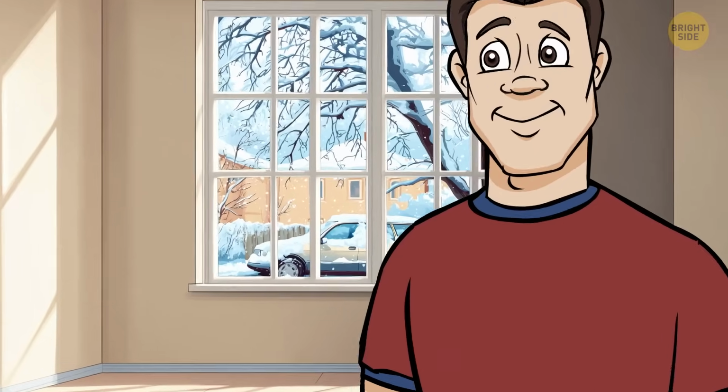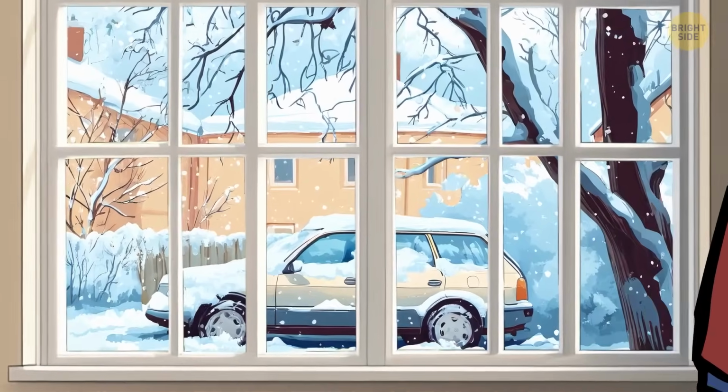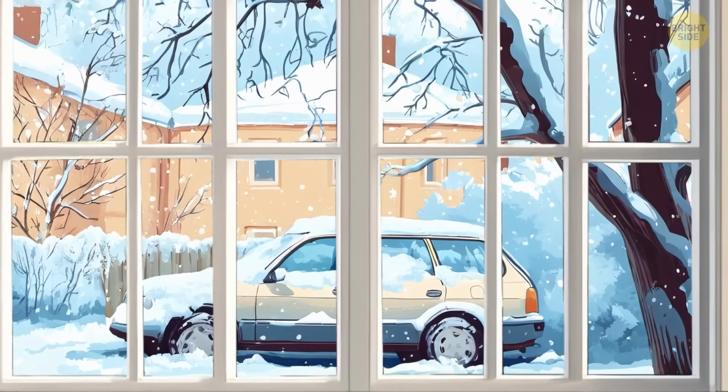Look at his car. It's covered by tons of snow, so he obviously didn't use it in the last couple of hours.